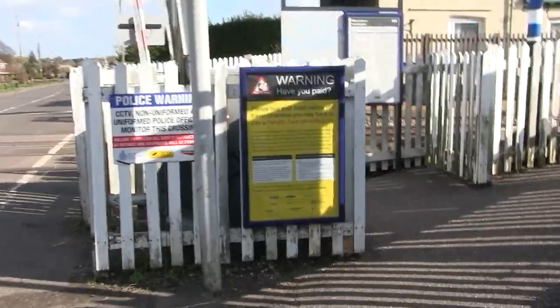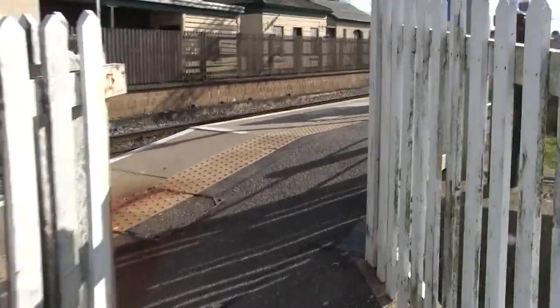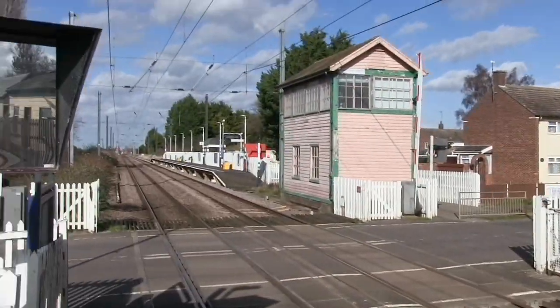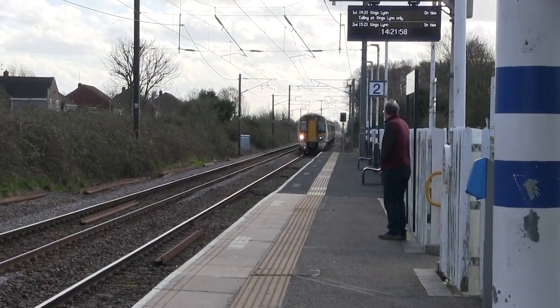Afternoon. Hi. Oh, finally. We're here. Well, Watlington. Oh, where's the platform? Oh, it's down there. Staggered platforms. Hello. Right, this is our next train now, this one to Kings Lynn.